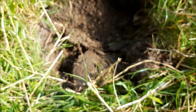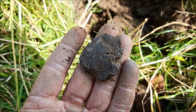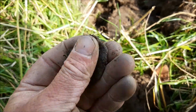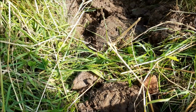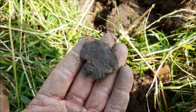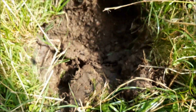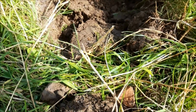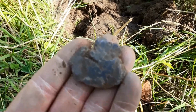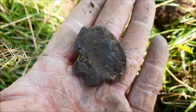Right, hold on. Maybe not. I'll clean it up. I should have kept my mouth shut. I think that's just a blob of lead. Right, I'll clean it up. If it's not a blob of lead, I'll come back to you. It is though, isn't it? Definitely is just a random blob of complete snot.